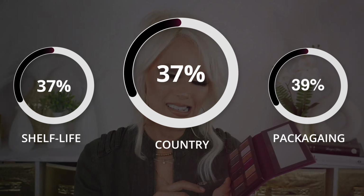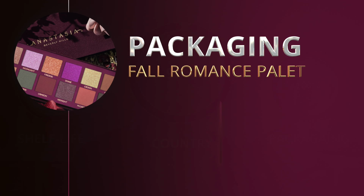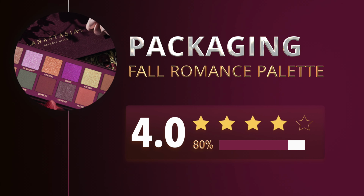And then as far as the packaging and shelf life, 12 months, I wish it was a little bit longer like Natasha Denona ones. It's not made in Italy, it's made in the USA, although that's not bad. I just think anything made in Italy is always better, just the quality, and that's why maybe Natasha can extend that out to a 24-month shelf life. So I'm gonna give that category a 4 out of 5.